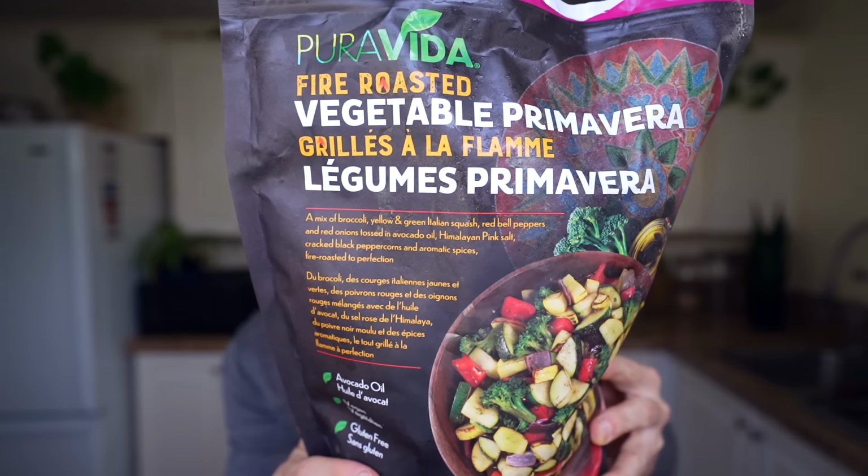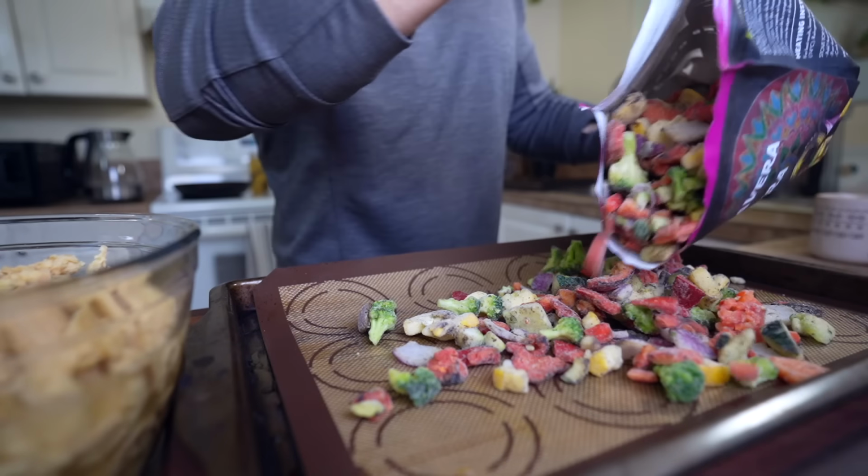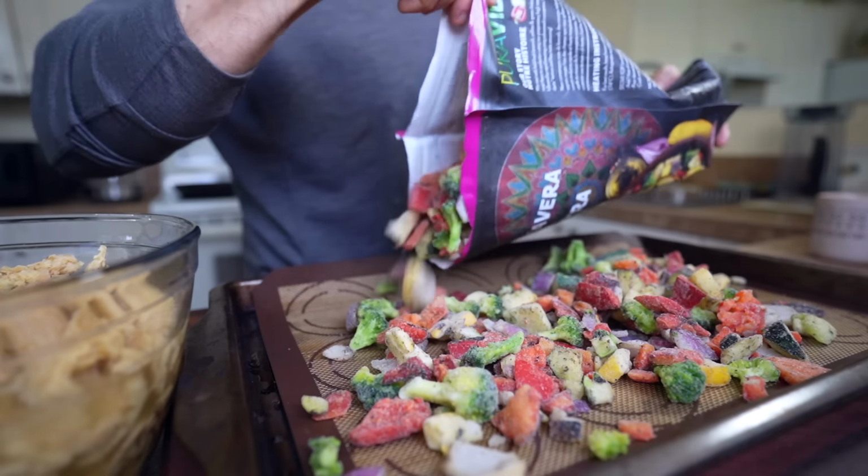While the soy curls are still soaking, I'm just going to put some of these fire roasted vegetables onto a sheet pan and then throw these in the oven because they're going to take a little bit longer than the soy curls, I think. And now for the soy curls. I'm going to strain them and then try and squeeze out all the excess water and then put them back into that large mixing bowl.